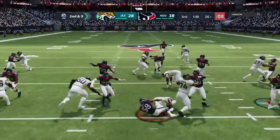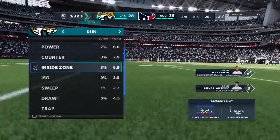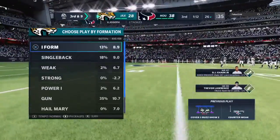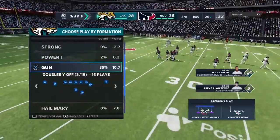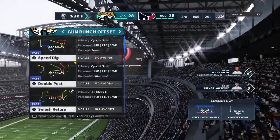A handoff as they run the counter play. And for one of the few times here today, this run's not going to go anywhere. No gain on the play there, so that doesn't help. Now they're looking up at a 3rd and 9 situation. 3rd down.